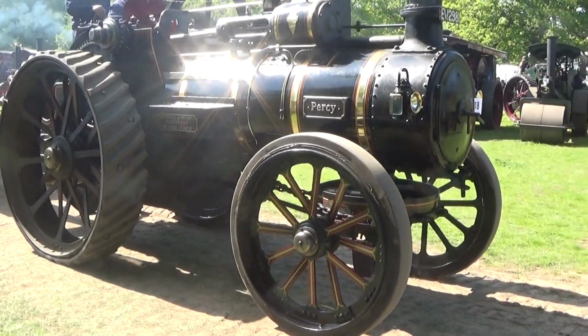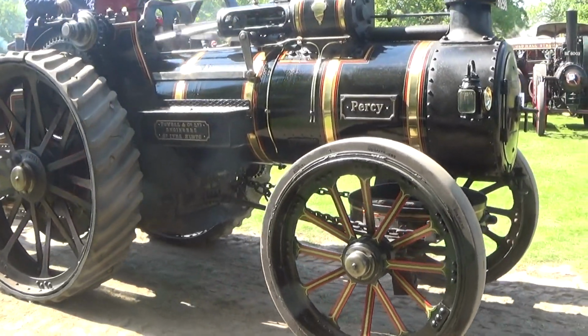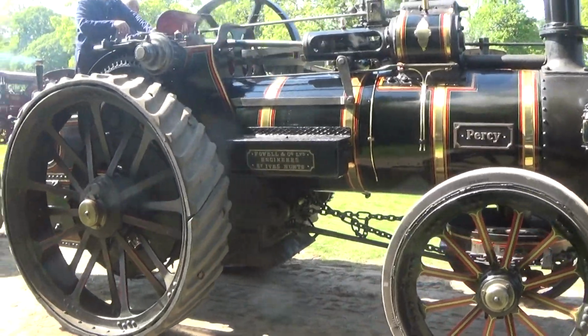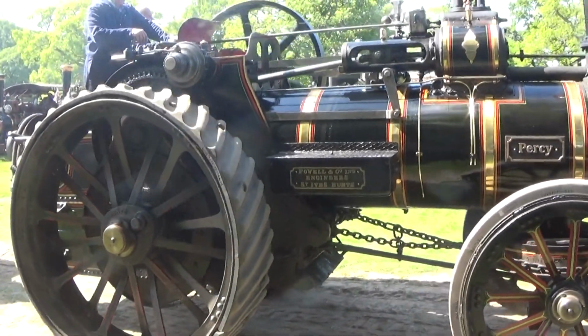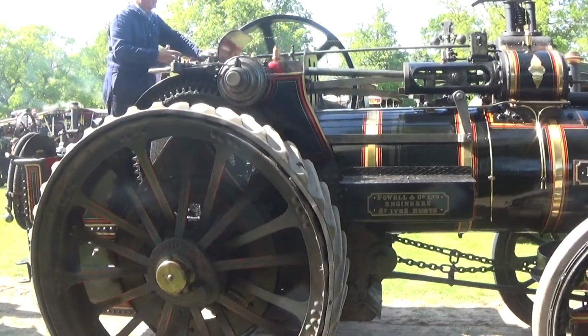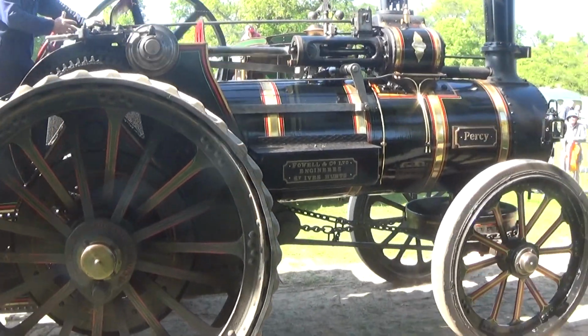So the Burrell engine, Mr. Plum's Burrell, if you look at that as it comes past, as it comes out the arena, you can see there's a band just above the back wheel where that gear's whirling round. That's a brake band. That's what you've got to rely on when you're going downhill. There's no air brakes and fancy pedals on these things.